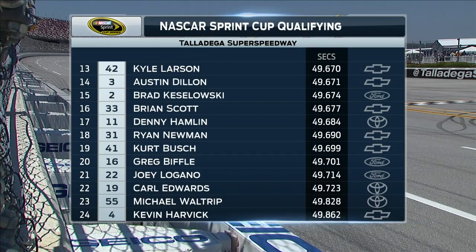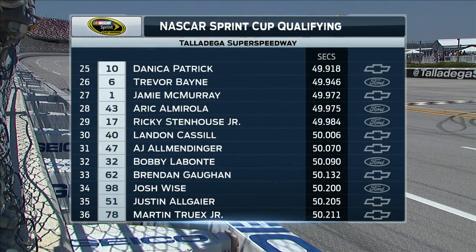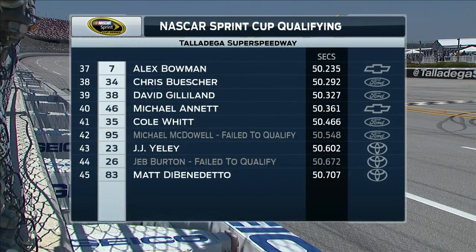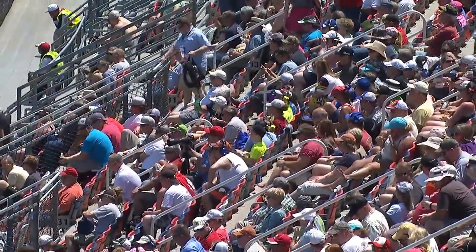Now, Larry, how did they go out in this session? Slowest to the fastest. Right? Exactly. Yes. And Mike, it took 54 minutes to qualify all those cars. Top 36 are set by speed, and the rest of the field by car owner points. There are the provisionals, and Michael McDowell and Jeb Burton are the 2 drivers who will head home today and not make the 43 car starting lineup for tomorrow.